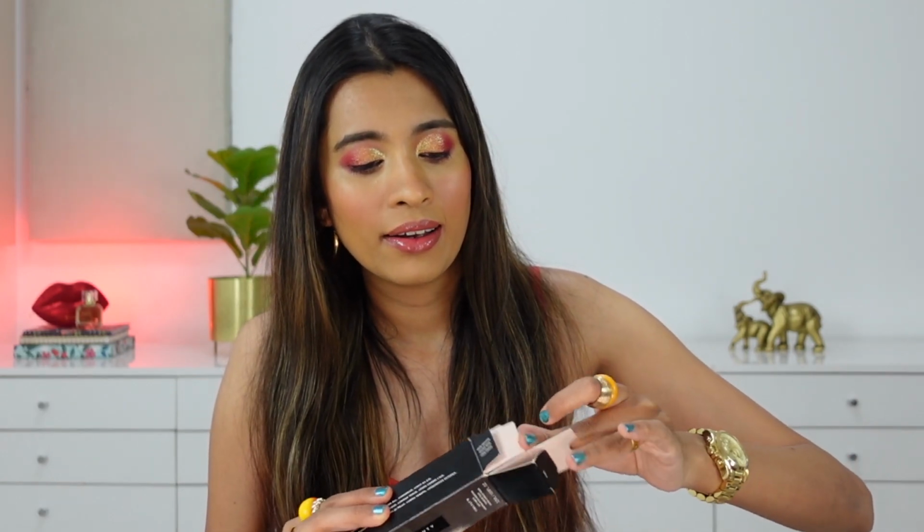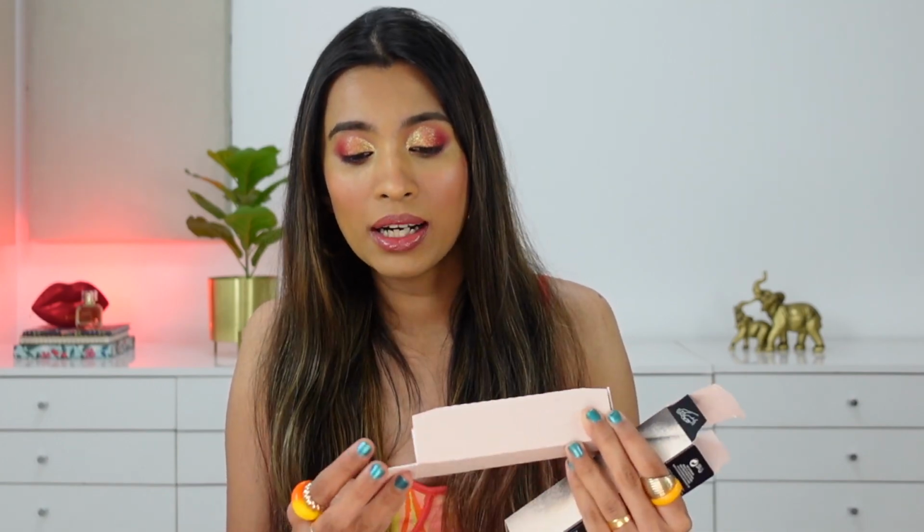I do have other foundation matches like Charlotte Tilbury 7.5, 340G, Baklava, and the original Huda Beauty foundation. So those are the foundations that match me pretty well.